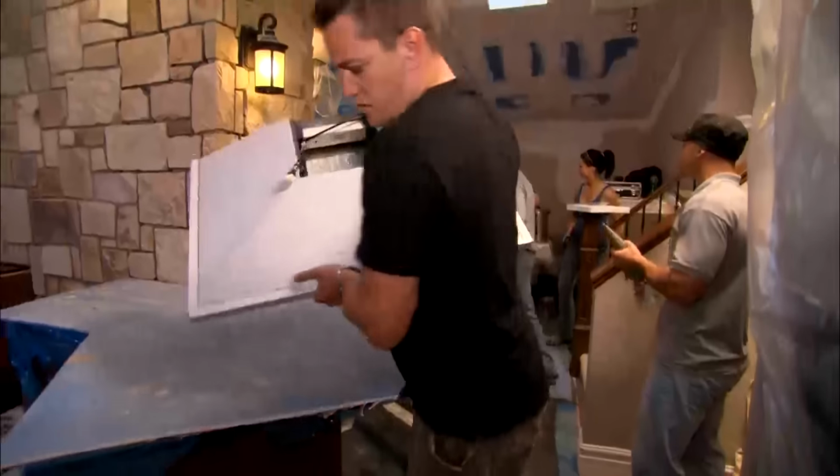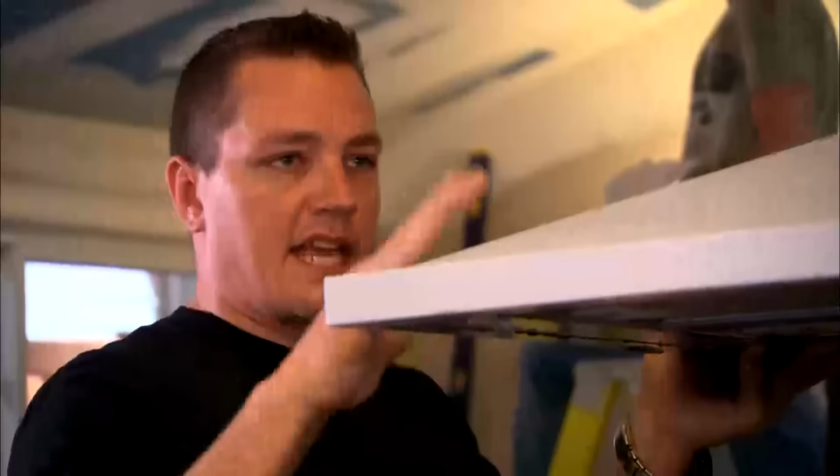I got the range hood. It's actually gonna be very nice. It's nice and sleek. I like it right there. Can you see that? Is that good? Yep. Okay, go. Through here.